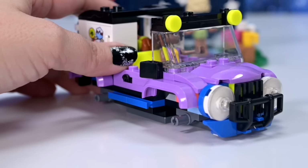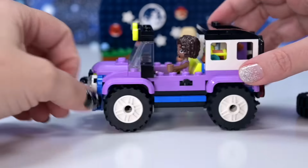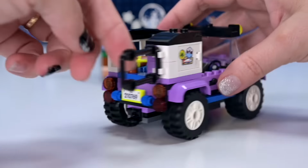Okay, up here we've got some spotties as well, so that you can put those extra on to give a bit of extra light if you're driving out in the outback at night. When did I suddenly switch to the outback? I don't think they're out in the outback. It's far too green and lush.